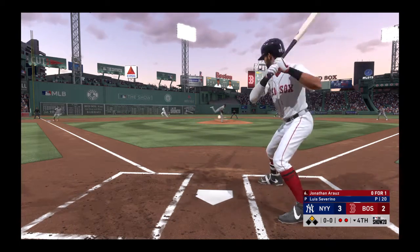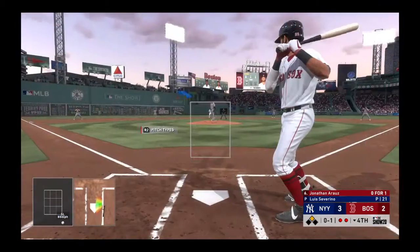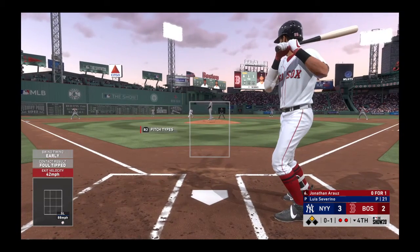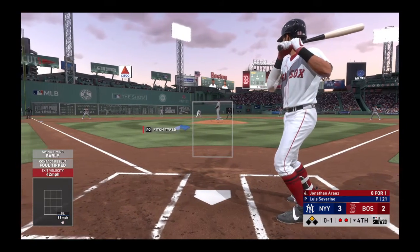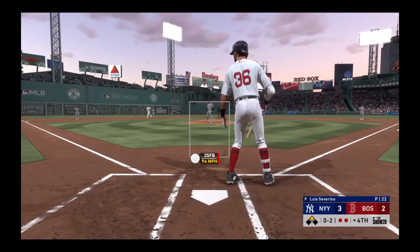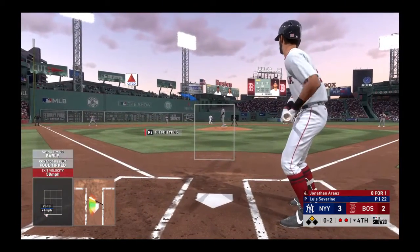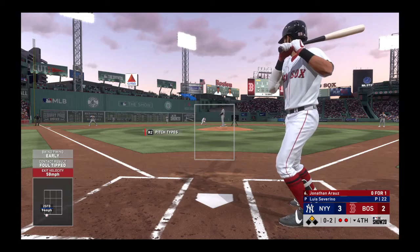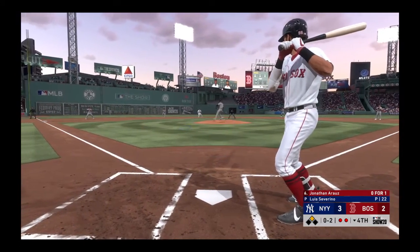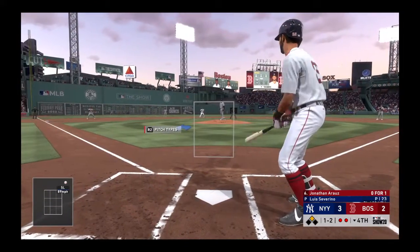To the plate now, Jonathan Arauz, as he'll go after the first pitch and bounce it into foul territory. Another one fouled off, and he's quickly behind 0-2. 2 runs, 3 hits, and no errors for the Red Sox to this point. Slider, oh, look out as that one just about took his nose off.